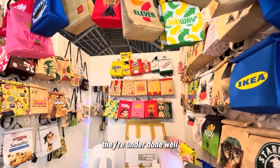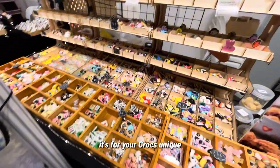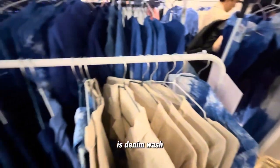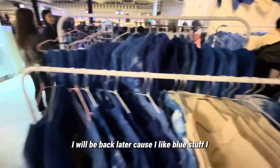Yeah, that one. Oh, I think this is the thing for your crops, like the jibbits for your crops. You need this. So denim is totally just like, it's denim wash. Okay, I will be back later because I like blue stuff.